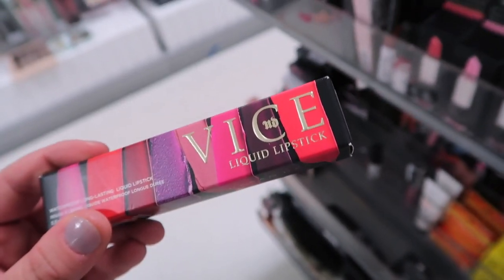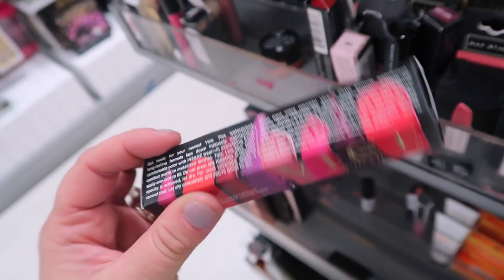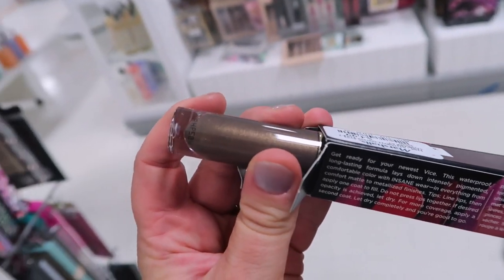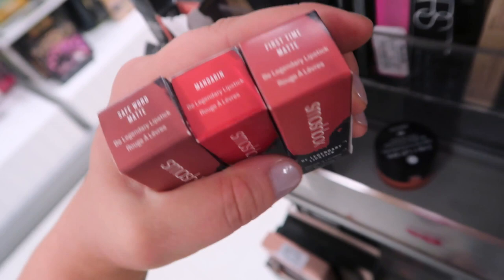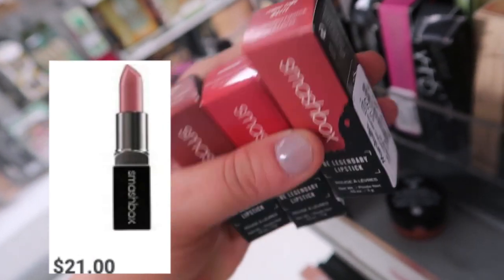Here's another Vice liquid lipstick I have not seen yet. This one's in the shade Studded, a metallized finish. This one's going for $4.99. This is the color. It's kind of a bronzy, almost gray. It's really cool. And then I found three different Smashbox Be Legendary lipsticks in some different shades. It looks like they might be restocking some Smashbox stuff. So we have Safe Word, Mandarin, and then First Time.